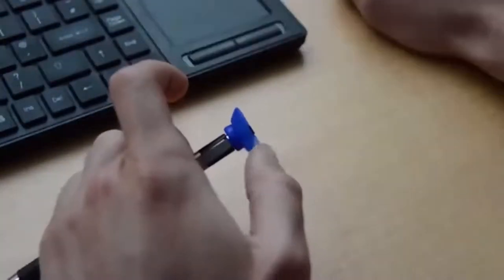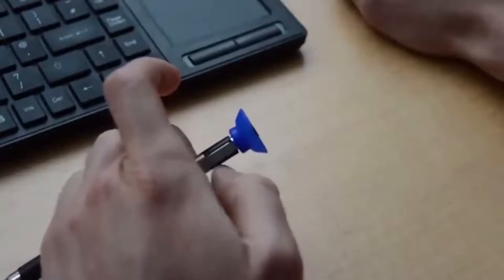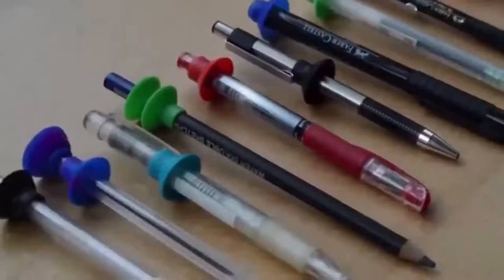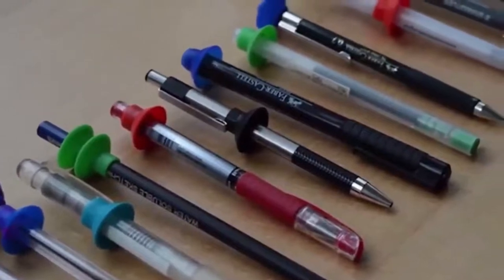Its dimensions are 0.9 by 1.3 inches, and it's perfect for any pen with a diameter between 0.25 and 0.6 inches. This invention comes in 6 colors and costs only $5.